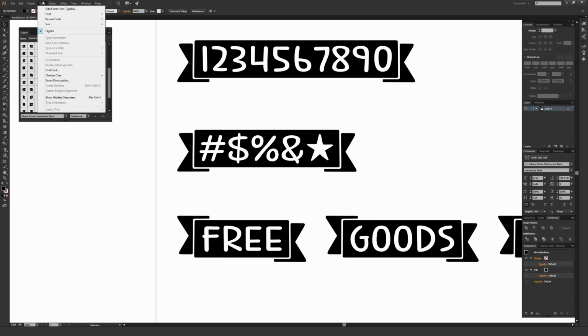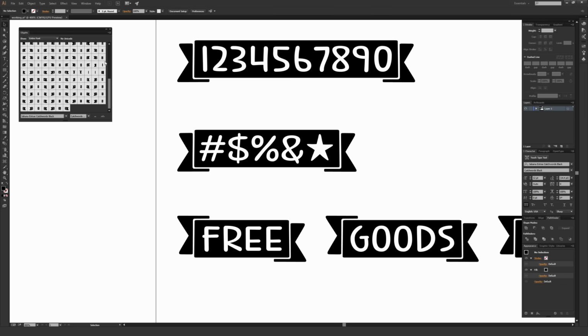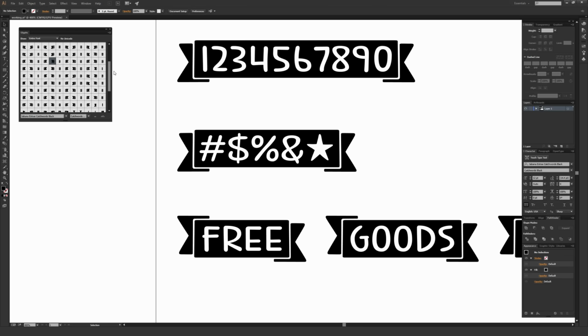If you go to type and then glyphs and check that box, you can see all the different glyphs that are included here. It's a little bit hard to see on this video because these glyphs all have that banner behind them, which makes it harder to distinguish what these are, but it does appear that there are quite a few different glyphs to check out, so certainly go in there and do that if you're looking for something special.